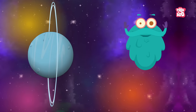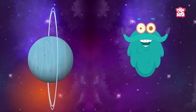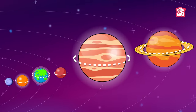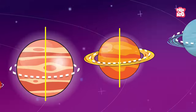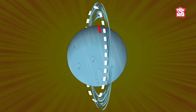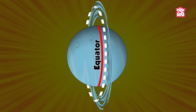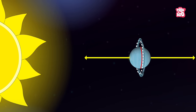But the most fascinating thing about this blue world is its strange orientation. Yes, while the other seven planets spin on their axis like a top, Uranus takes a different turn and rotates along its equator at a right angle, in which its polar region points towards and away from the sun.